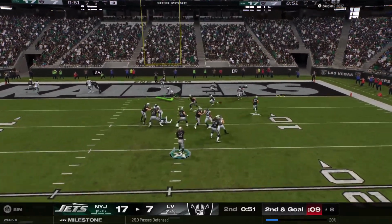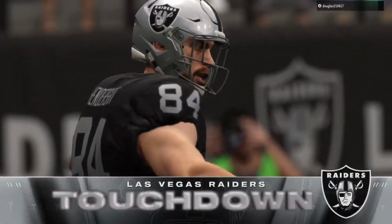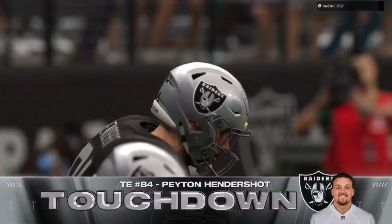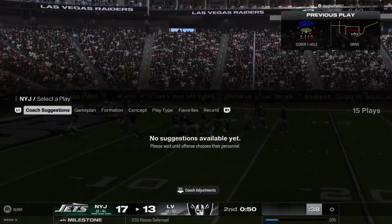To throw again, it's Purdy. And he will take this in. Touchdown! The Raiders make it a one-score game before halftime. So he looks to and finds the big fella, and his tight end takes it in for 6. Such a reliable weapon down in the red zone.